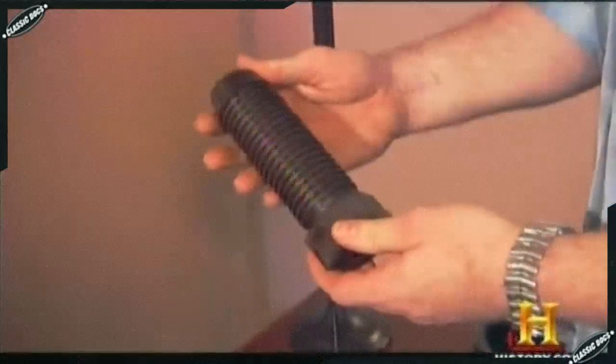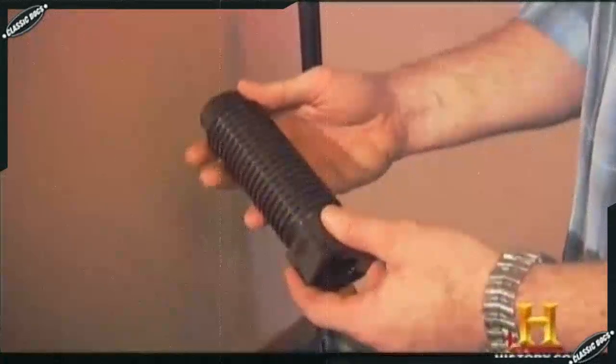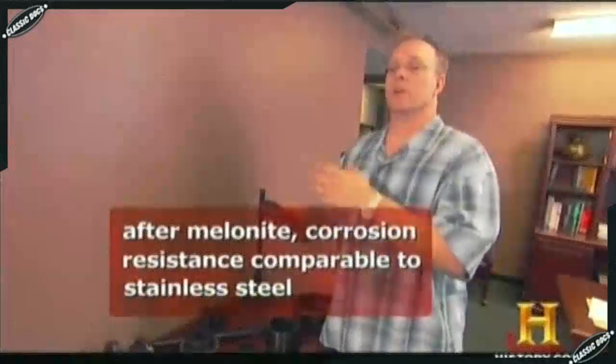We have parts that go out on oil rigs out in the middle of the ocean and out in the middle of the desert. And so they have to hold up in a very severe environment where not only wear resistance, but corrosion resistance is very important.